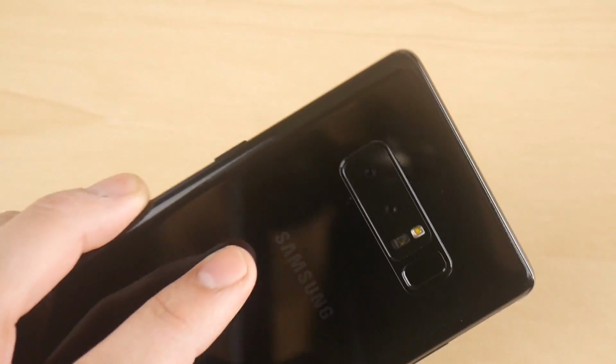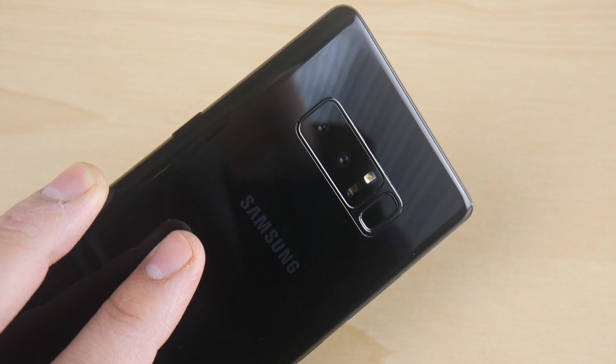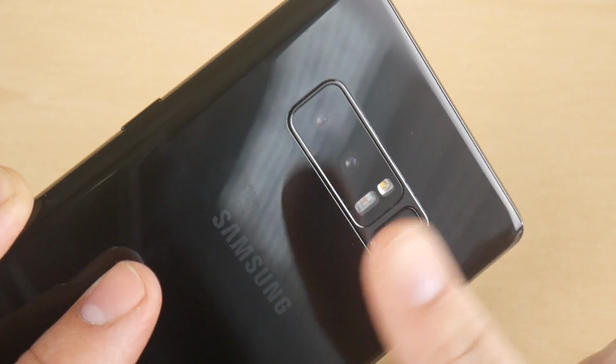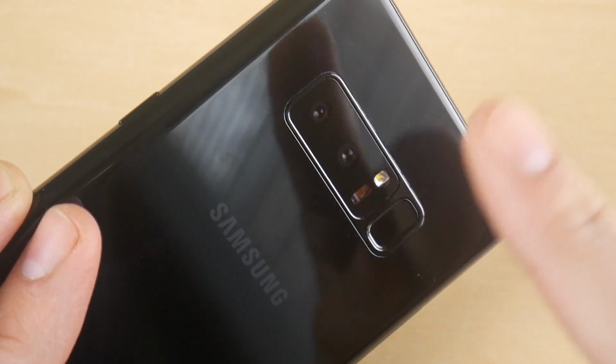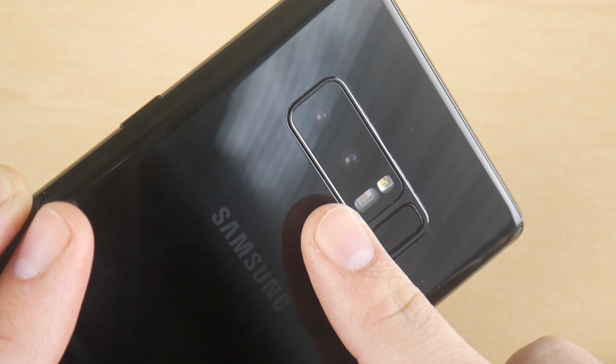12 megapixel dual cameras on the rear. Both are optically stabilized, making this one of the best camera phones on the market. I don't think it's the absolute best on the market. I think that's the Pixel 2, but they're still fantastic cameras here, better than previous Samsung phones.